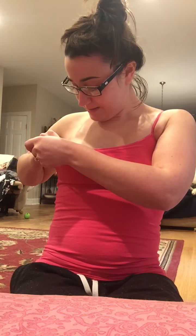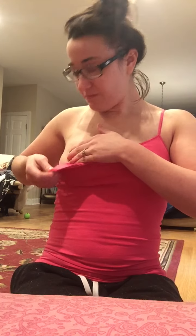First, I'm going to show you my right breast. This breast is the breast that had the complication with my nipple, with the blood flow not being that great. So I have myself covered up here. I'm going to show you guys as much as I can. I know this is very exposing, but I know you guys won't judge me, and it's really important to know.